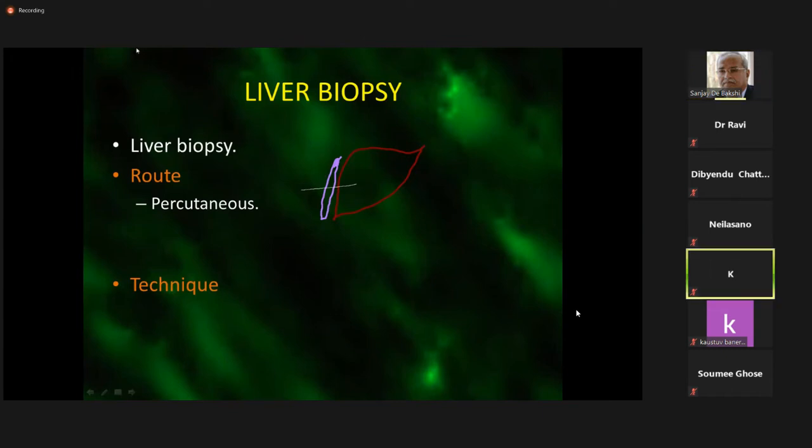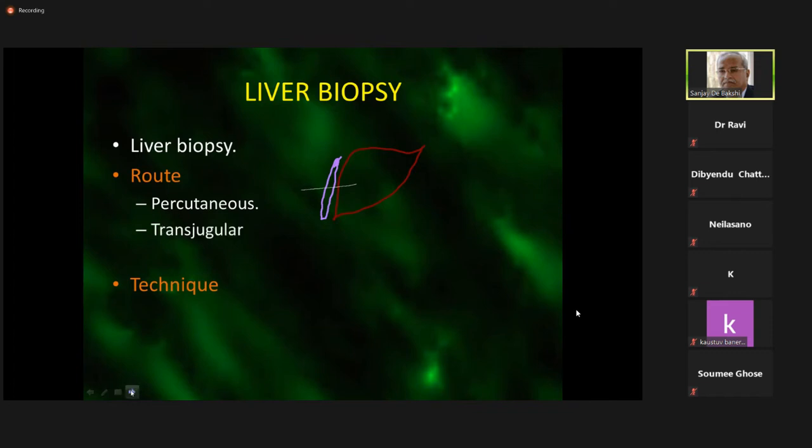But there were other techniques as well. And what are the other techniques? The other technique was transjugular. And what was this technique? You know that the liver had hepatic veins, and you actually went in through, let me take that as a color, that was the IVC, and these were the branches, the right, the middle, and the left hepatic veins.